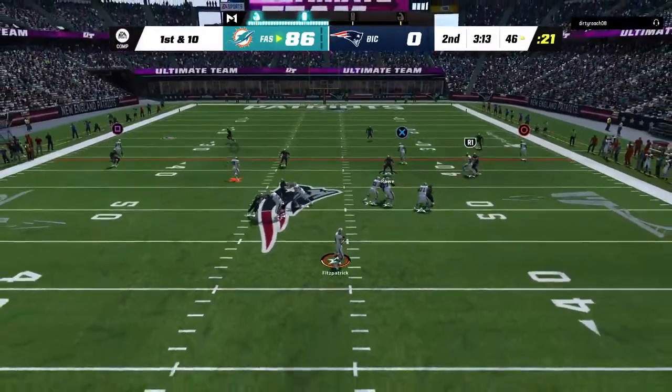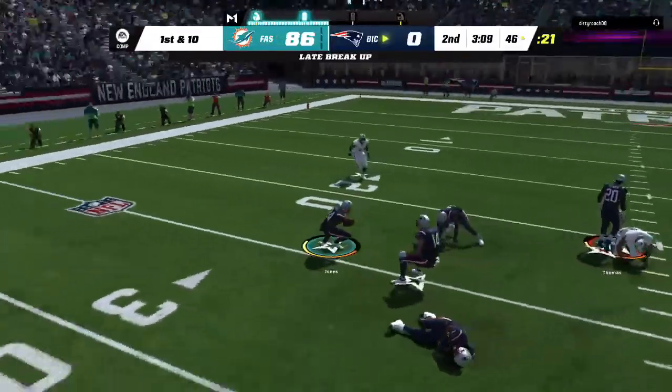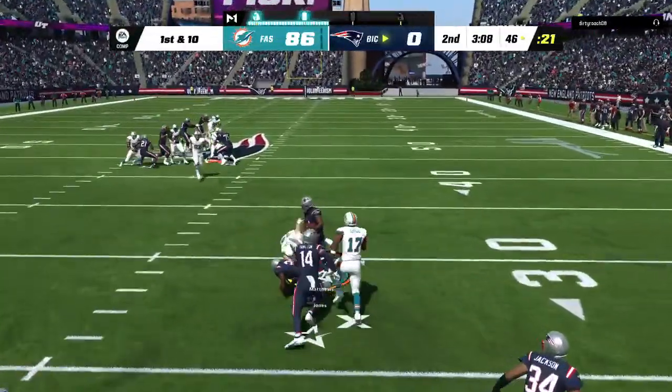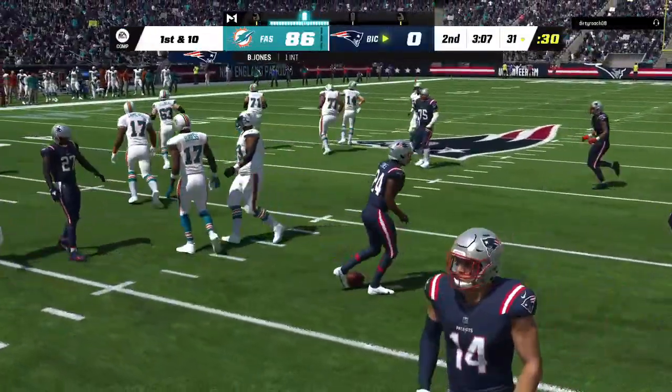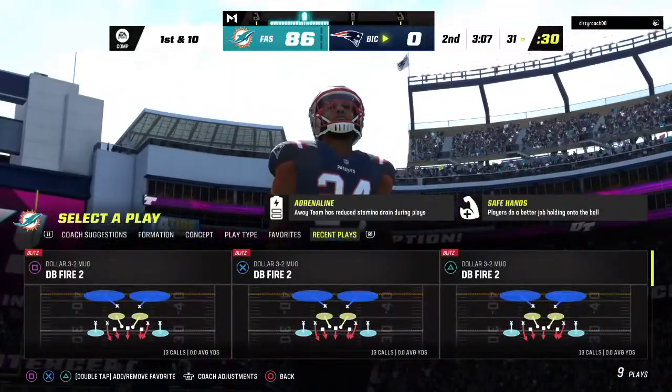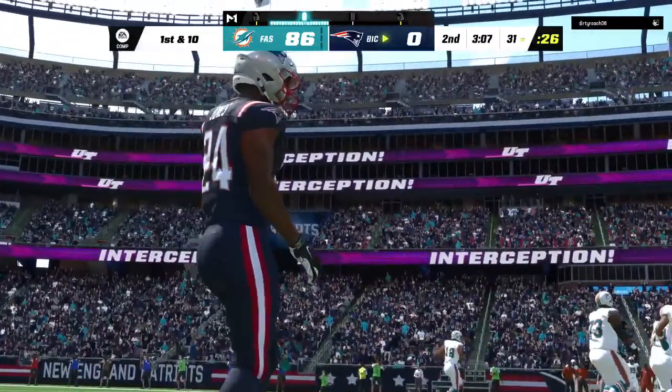On 1st and 10, Fitzpatrick. Gets into a crowd and intercepted. Picked off, Byron Jones. And the Patriots will have the football as this is taken up past the 30. So really the first speed bump that this offense has encountered.